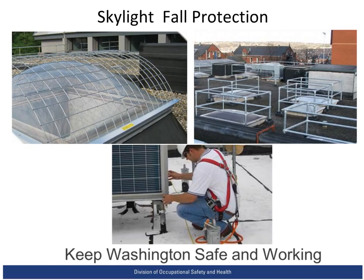Let's keep Washington safe and working by always making sure skylights are adequately guarded or workers are provided appropriate fall protection when working around unsafe skylights.